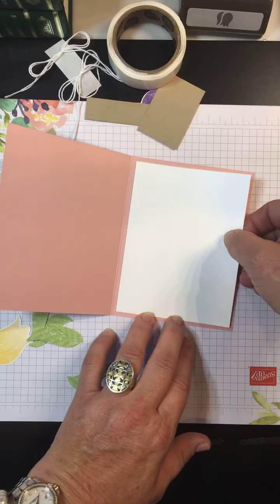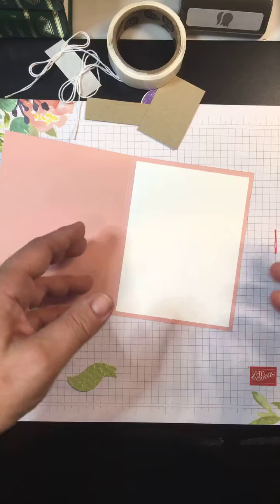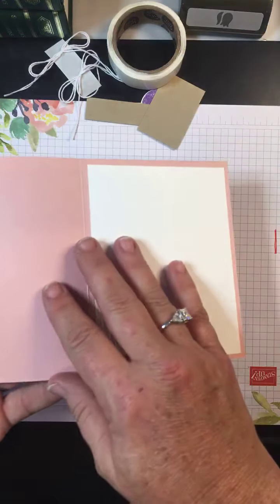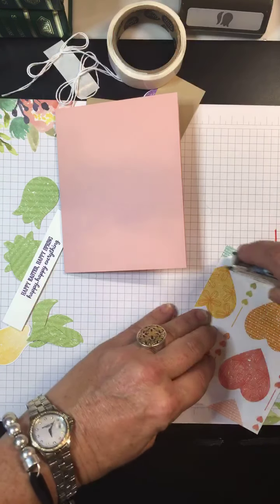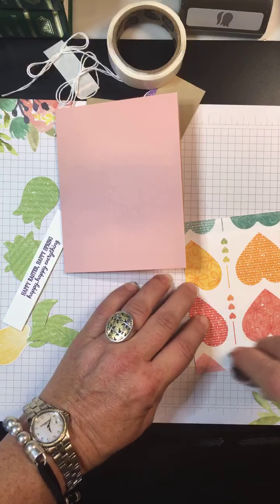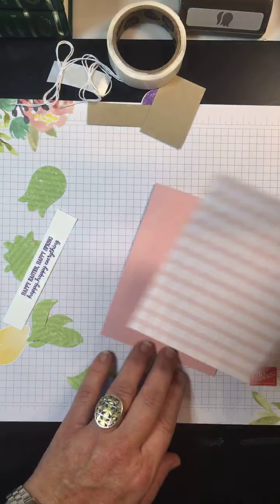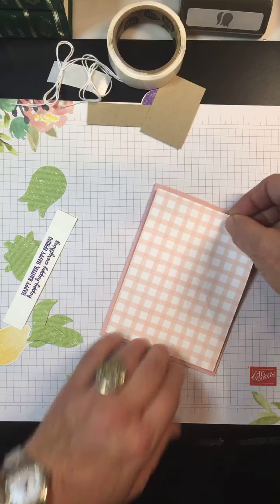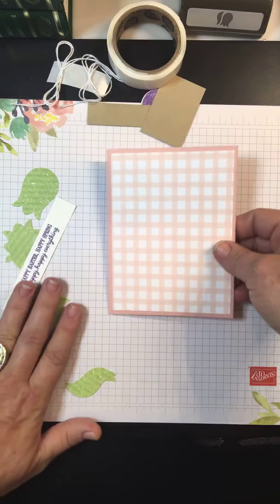Usually, if I am going to put a sentiment on the inside, you'll want to stamp that first, because what if you stamped it and got ink everywhere? You don't want to put it inside because you would tear your card up taking it out. But I'm not putting anything inside. That just means I'm going to have to write a whole lot when I send this card out, because there's no image or picture there to help me out. Okay, I'm just centering this. Does not have to be perfect, because remember, this is a homemade card.